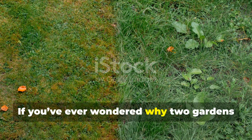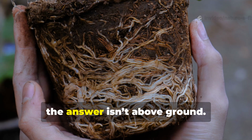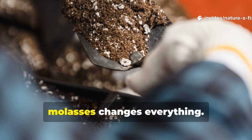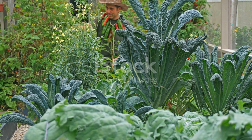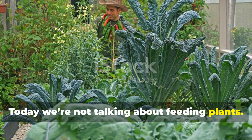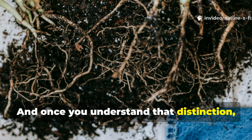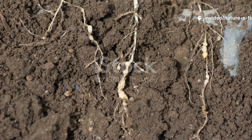If you've ever wondered why two gardens with the same fertilizer perform completely differently, the answer isn't above ground, it's underground, and that's where a single spoon of molasses changes everything. Today we're not talking about feeding plants, we're talking about feeding the system that feeds plants, and once you understand that distinction, root growth stops being mysterious and starts becoming predictable.